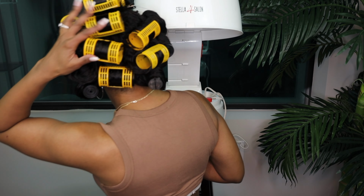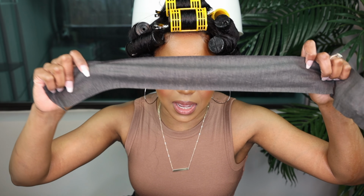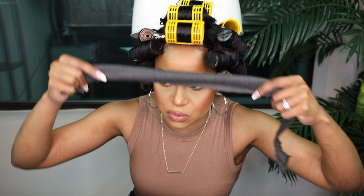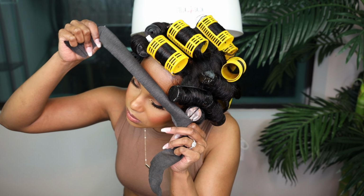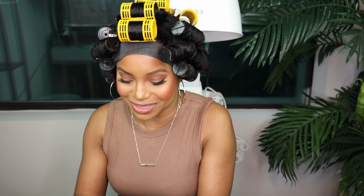But, ooh, let me show y'all the back. Let me show y'all what it looks like in the back. Girl, this is gonna be a mess. I hope this works. So I'm gonna take my wrap strips and see if I can. Oh, this is fine, I ain't even really wrapped it, but it's fine. But I'm gonna sit under the dryer and then I'm gonna come back and show you what it looked like.